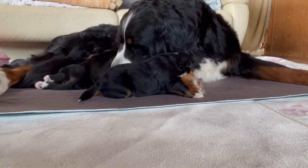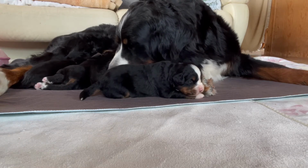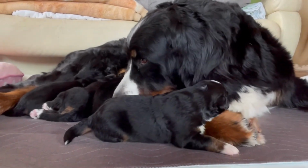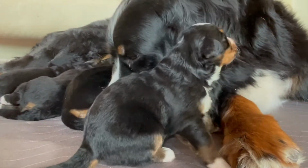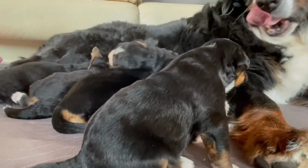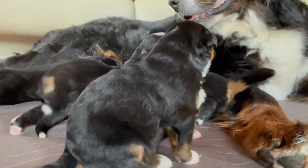Right now they're still in my room, but another 2 or 3 days and I will have to take them to a breeding room, because inside the house is just too dangerous. They can fall off of something or whatever. And when they grow teeth, they can bite on electric cords and stuff, so they cannot be in the house. I have to take them to the breeding room.